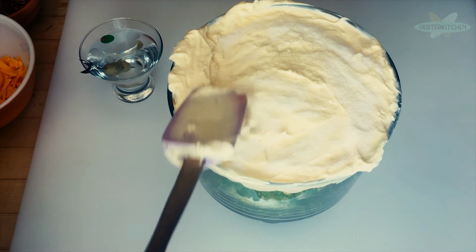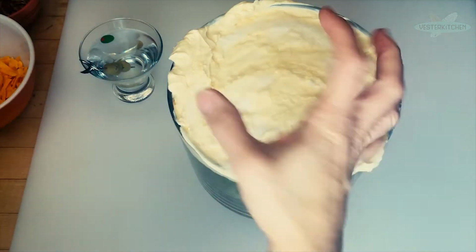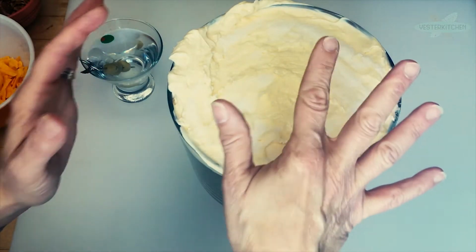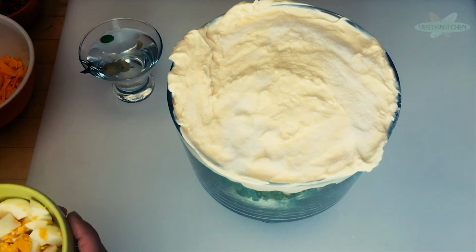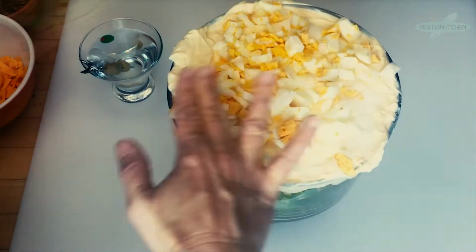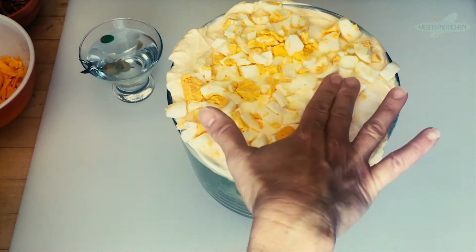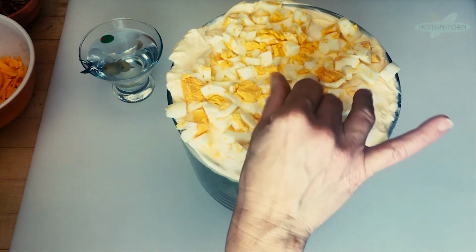Okay, so maybe I'll just spread that around just a little bit, but you really don't want to touch it too much because you want that to seep in, and this is where all your flavor comes from. Now, on top of the sugar, yep, we're still going, I have 3 hard-boiled eggs. And I can see right now that I probably should have used a little less lettuce, but that's okay. We are gonna be just fine.